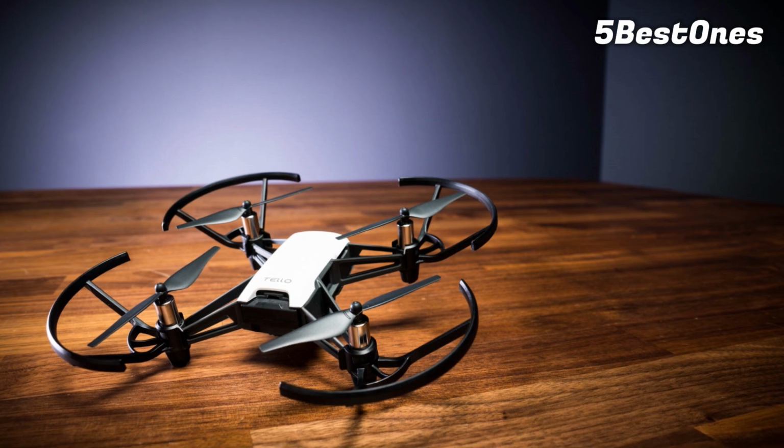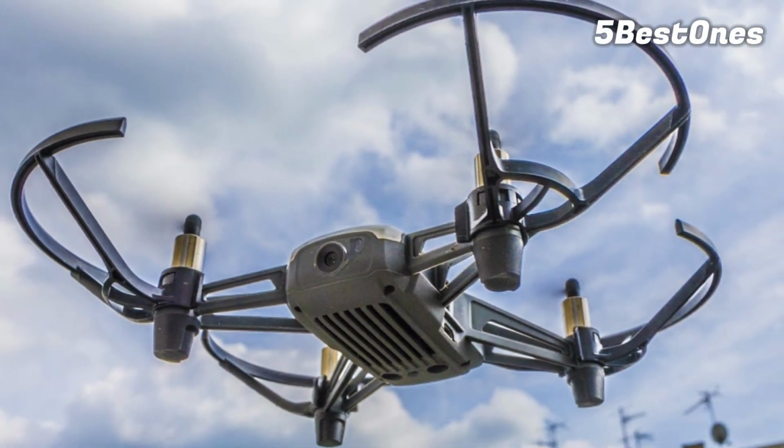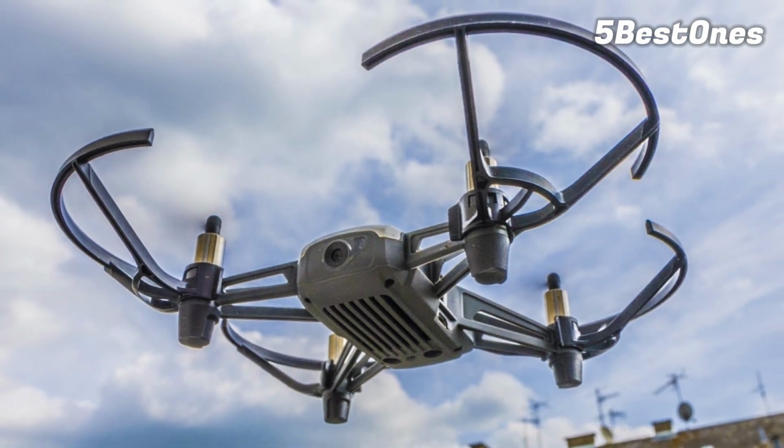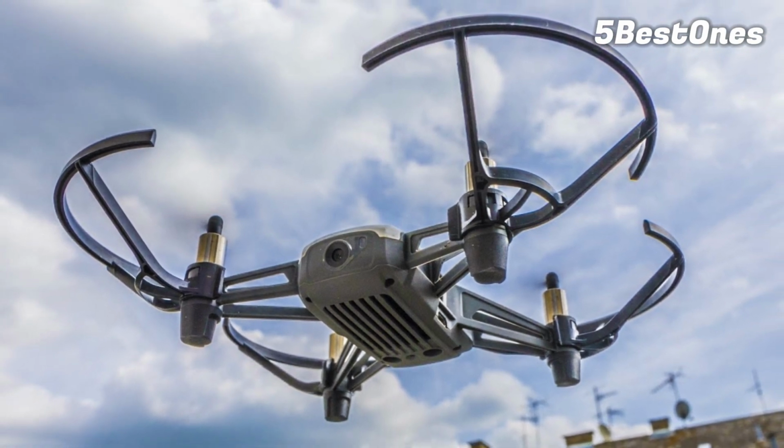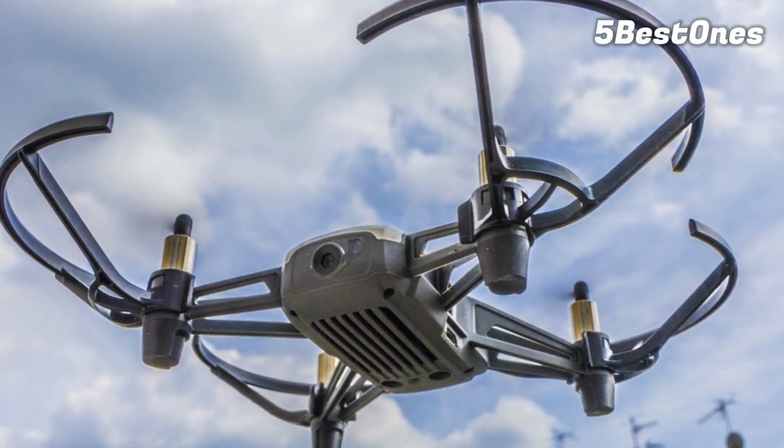Pros: inexpensive, easy to fly, programmable via Scratch, Bluetooth remote control compatibility, automated flight modes. Cons: pixelated low-quality video, limited control range, no GPS or return-to-home capability.